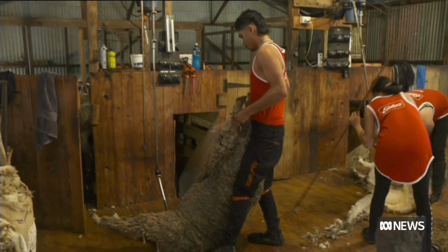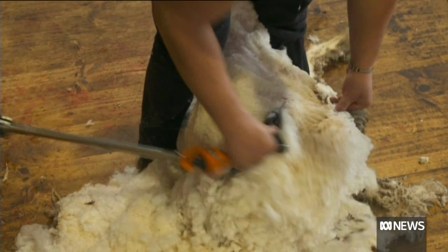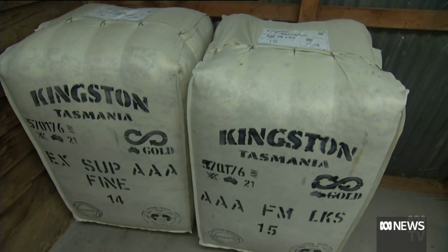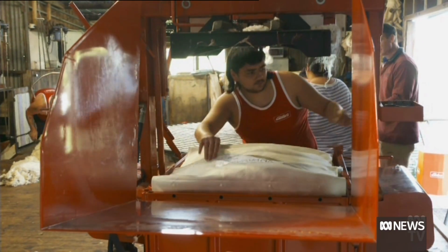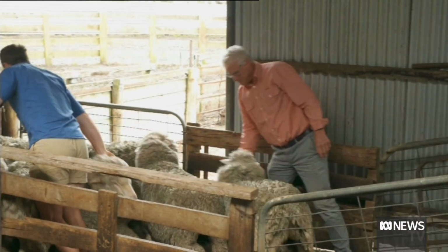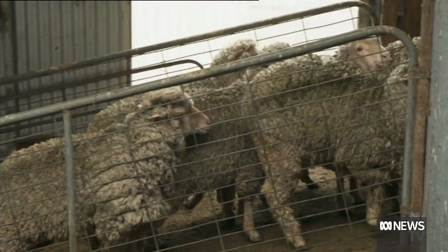The technology itself is really important in terms of propelling the industry forward. This digital transformation begins at farm level. As part of a national scheme, wool producers have begun to use new wool packs fitted with digital codes, such as here at Branxholme in Western Victoria, prime wool-growing country, where the White family is in the middle of shearing its flock of fine merino wethers.